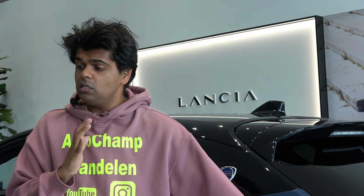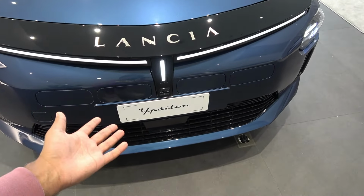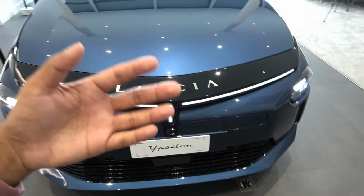But now I think things have changed. In fact, it still remains a bit of a mystery what's going to become of the Lancia brand, especially now that Stellantis has happened. But now the answer is right here next to me. A 36,000 euro electric car, which to me looks like the most beautiful I've ever seen. 36,000 euros, and it gets you a 360-degree parking camera with parking sensors at the front and at the rear. This is heaven for me.